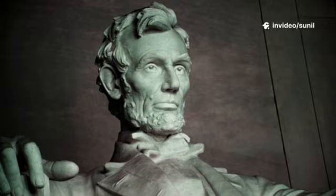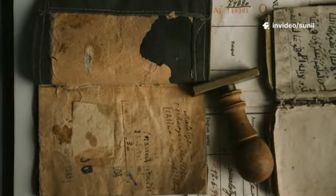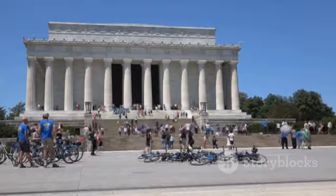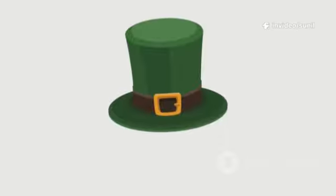Lincoln's stovepipe hat, tall, black, and iconic, was more than a fashion statement. It defined his image and served as his mobile filing cabinet, holding notes and speeches. On the night of his assassination, Lincoln left this hat beside his chair at Ford's Theater. Recovered and preserved, it became a symbol of his life, not just his death.